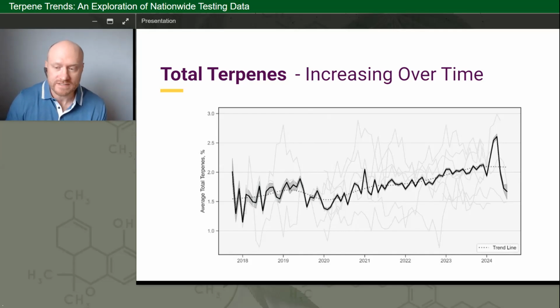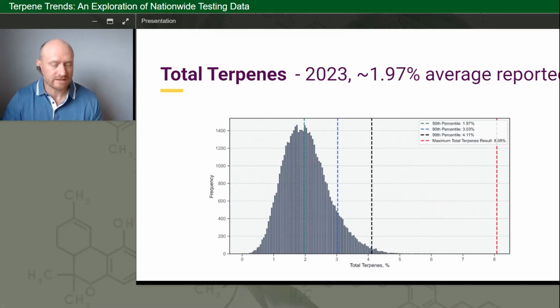And since 2023 is the year where we have the biggest amount of data through the Freedom of Information Act requests, we can take a look at just 2023 total terpenes, and we see that the average is right around 2%, maybe slightly under. And rarely are products found, or only 1% of flowers has more than 4.11% total terpenes. This is based off of data acquired through the Freedom of Information Act, and doesn't represent the labs with the highest number of terpenes that are tested.